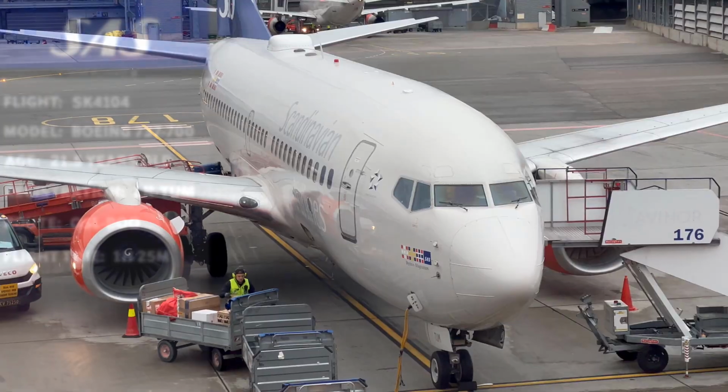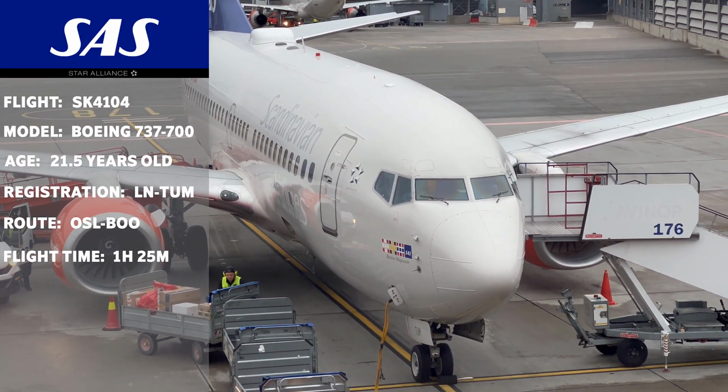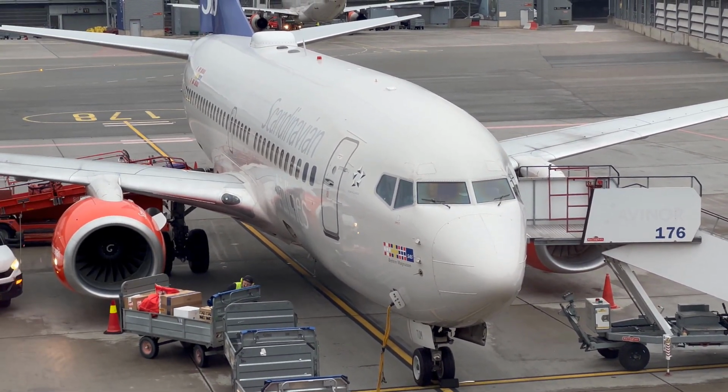Alright, so here's the plane behind me that I'm going to be flying with today. This 21-year-old Boeing 737-700 with registration LN-TUM, the second oldest plane in Scandinavian Airlines' fleet as of September 2023. And as of September 2023, there's only 5 Boeing 737-700s remaining in SAS's fleet. But this one behind me is the oldest passenger plane in SAS's fleet. But yeah, when we get on board, I'll give you a little bit more information about this flight.